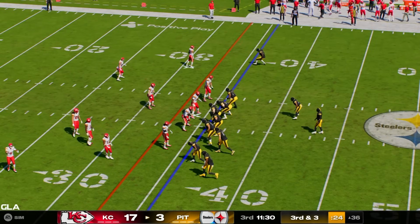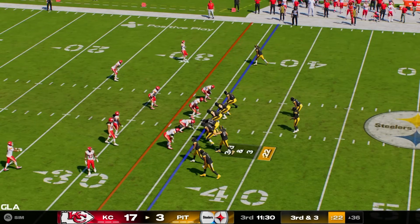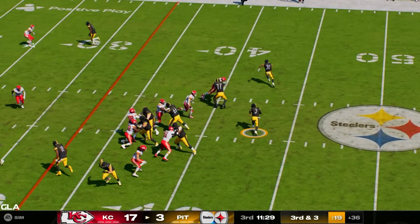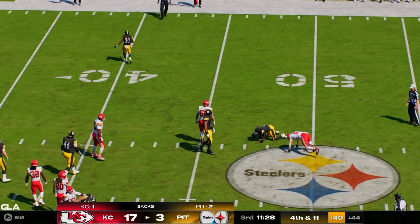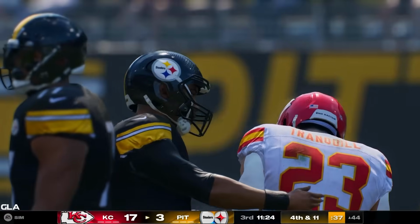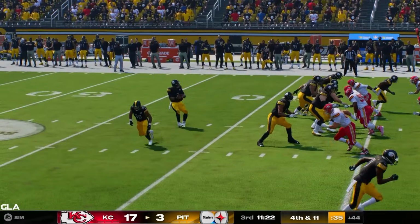This offense in desperate need of a conversion as they come up on 3rd down. Again, Wilson. And he's taken down. A Chiefs sack. It'll be a loss of 8 on the sack, and it's going to lead him to 4th down.